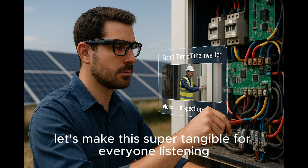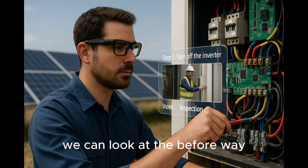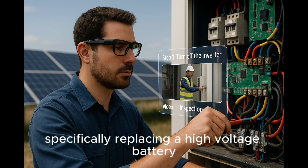Okay. Let's make this super tangible for everyone listening. Let's walk through 3 specific user scenarios. We can look at the before way, how phase 1 helps now, and then the potential of phase 2. First up, the EV workforce, specifically replacing a high voltage battery.